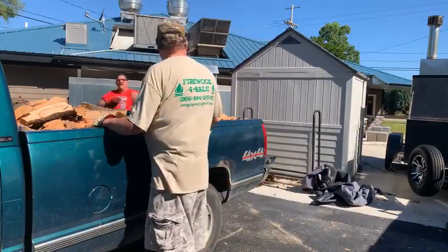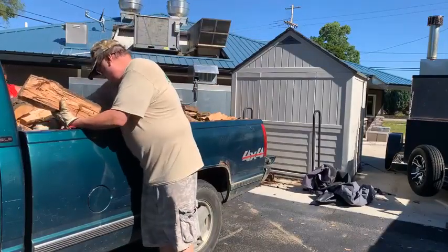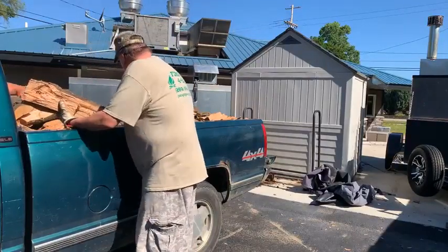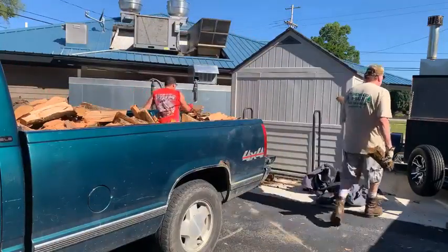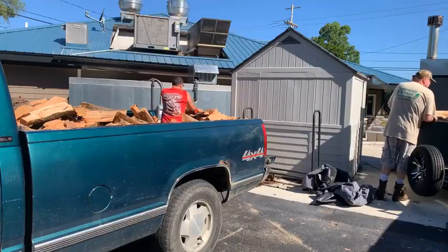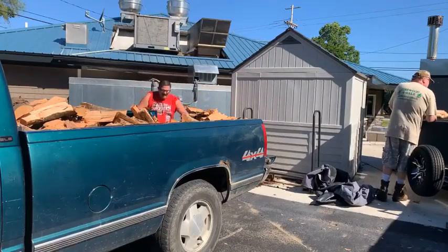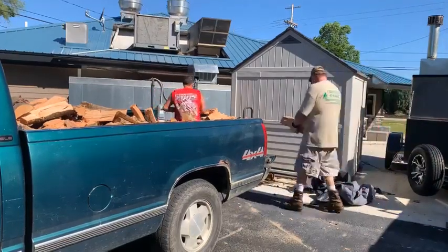I wouldn't go too much higher than that because I got to put the cover over it. That's probably good for there.